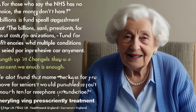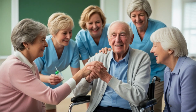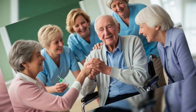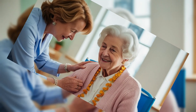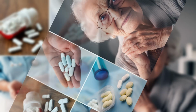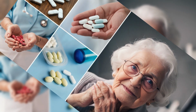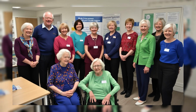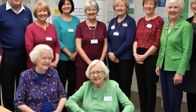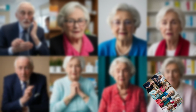The truth is, the NHS is facing unprecedented budget pressures. An aging population, rising costs for advanced treatments, and years of financial strain have pushed the system to the brink. But is cutting essential medications for our seniors, the very people who have contributed to this country their entire lives, really the answer? According to Dr. James Holloway, a respected geriatric specialist, these cuts disproportionately affect elderly patients with complex needs. These are precisely the people least able to navigate confusing new rules or absorb additional, out-of-pocket costs.